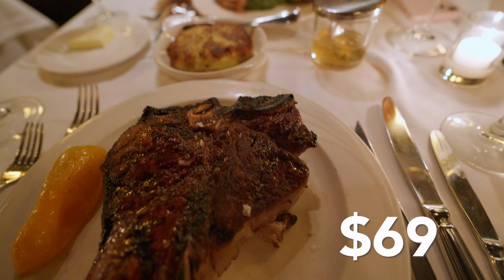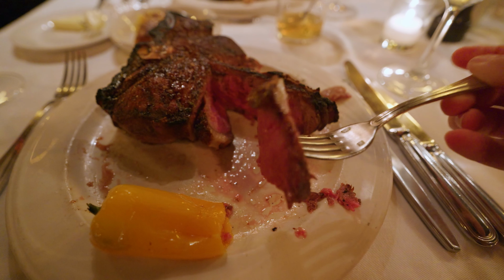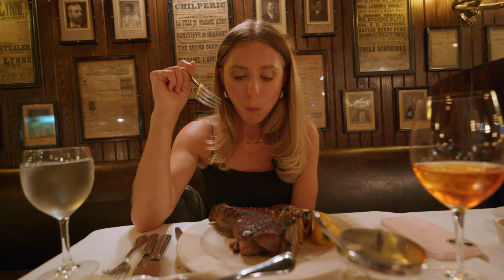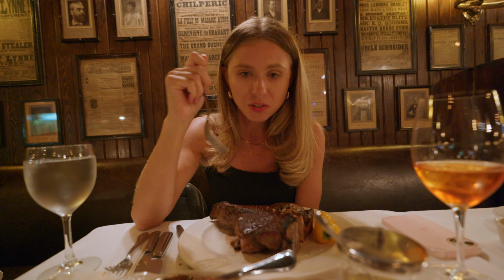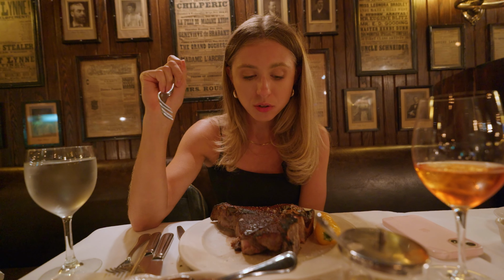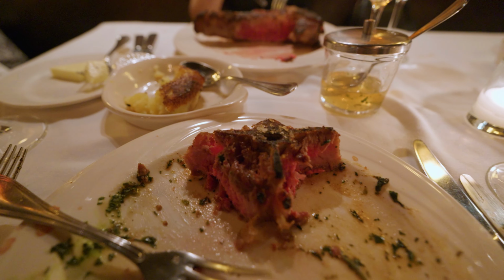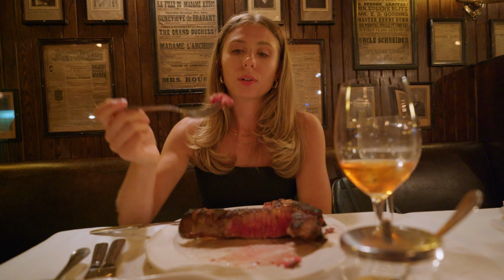Oh, this is a big slab of meat. Crazy. All right, let's try this T-bone. Wow, that flavor is incredible. Honestly, chewier than the mutton, which I wasn't expecting. I was thinking that it would be reversed. But like I said, that flavor is unreal. Oh, I'm so full.